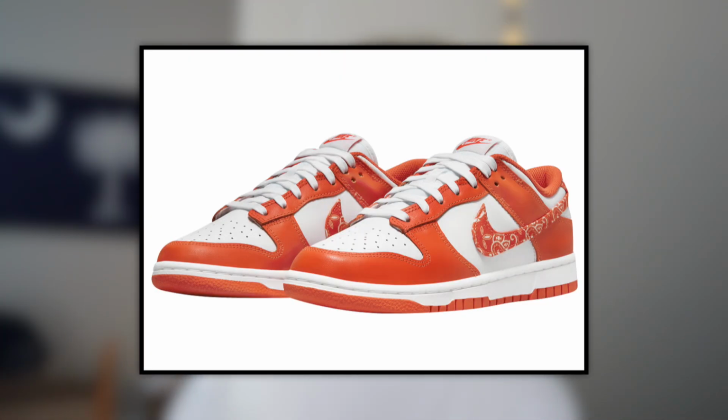Hopefully this will be kind of short and simple, but we're going to get into discussing the orange Paisley Dunk Low. It is dropping on Snkrs and the Nike app. I just want to mention that there are 2 locations, but we're going to be discussing both of them and the process you should take for this. So I hope you guys will enjoy it.